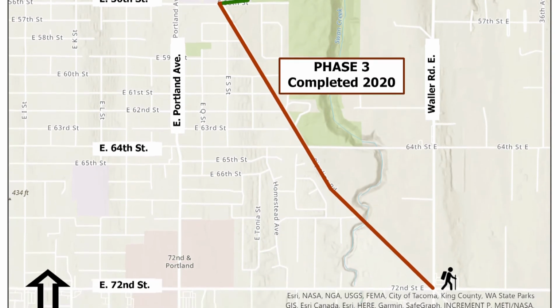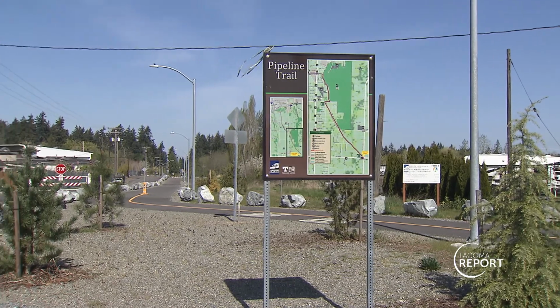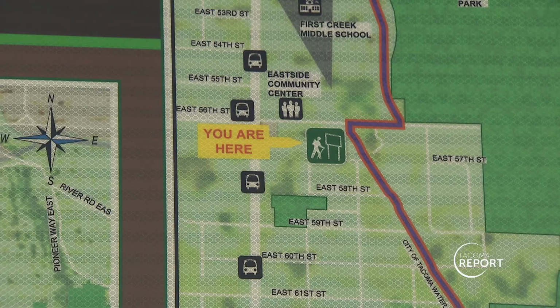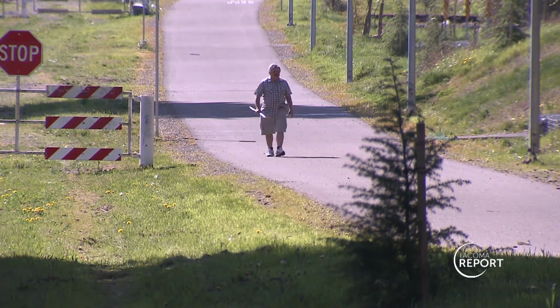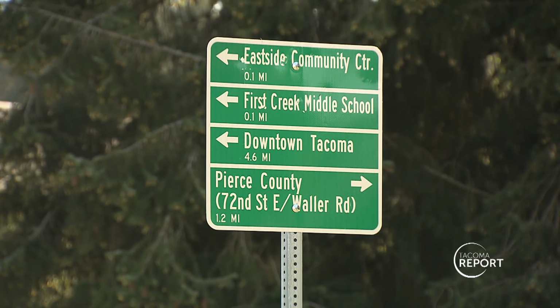The Pipeline Trail is part of a 15-mile trail that extends from the Tacoma Dome Transit Center to Puyallup, where it will connect with the Nathan Chapman Memorial Trail and eventually the Foothills Trail and Mount Rainier National Park. Phases 1 through 3 contribute to 4.3 miles of this trail.